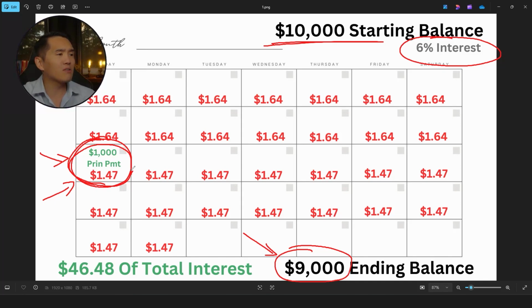So if we were to make this $1,000 payment up here the very first day of the month, then yeah, we would only end up with $1.47 of interest every single day, as opposed to half of the month being $1.64. And do note that with most HELOCs, a home equity line of credit, and I say most because it's not always the case, the only required payments you make is interest only.